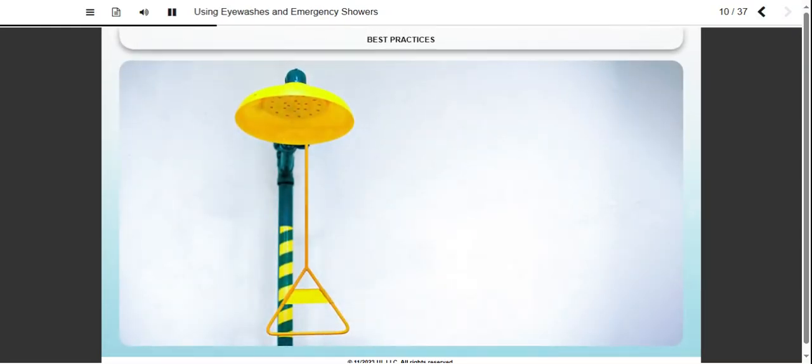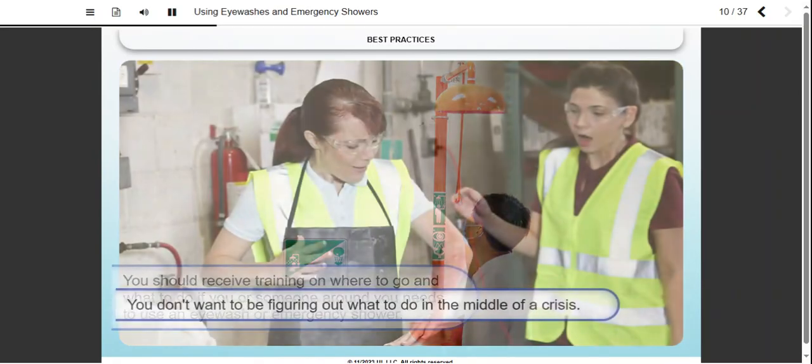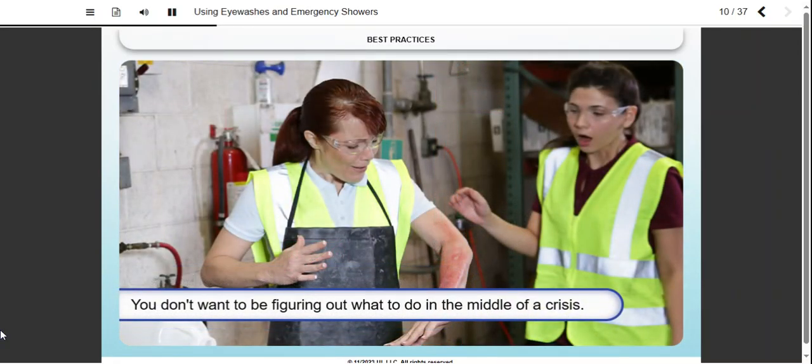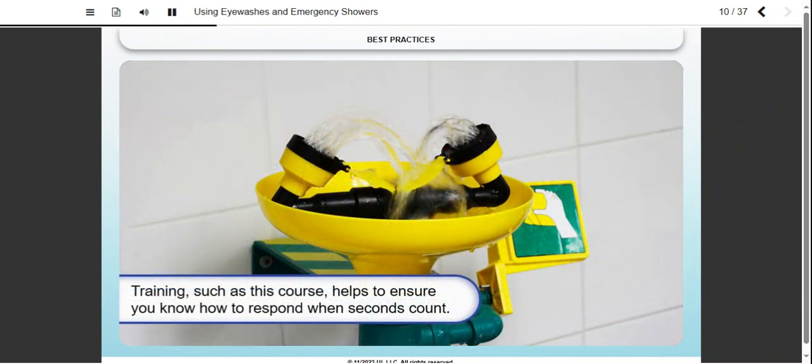Let's talk about some general best practices for eyewashes and emergency showers. First, you should receive training on where to go and what to do if you or someone around you needs to use an eyewash or emergency shower. You don't want to be figuring out what to do in the middle of a crisis, so become familiar with the equipment. Training, such as this course, helps to ensure you know how to respond when seconds count.